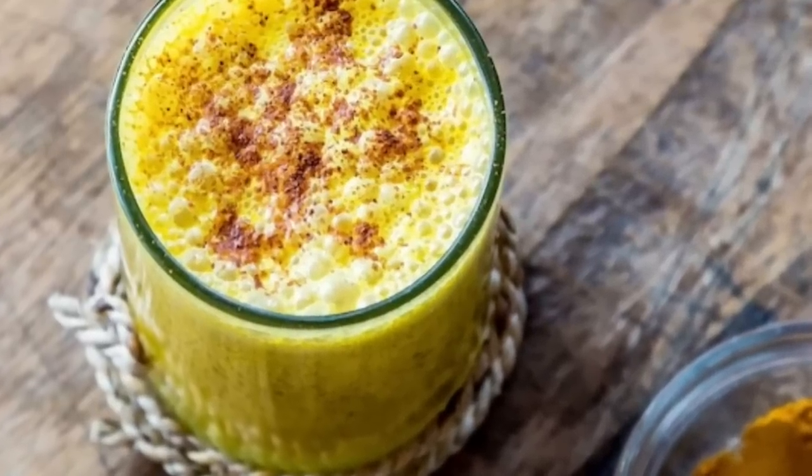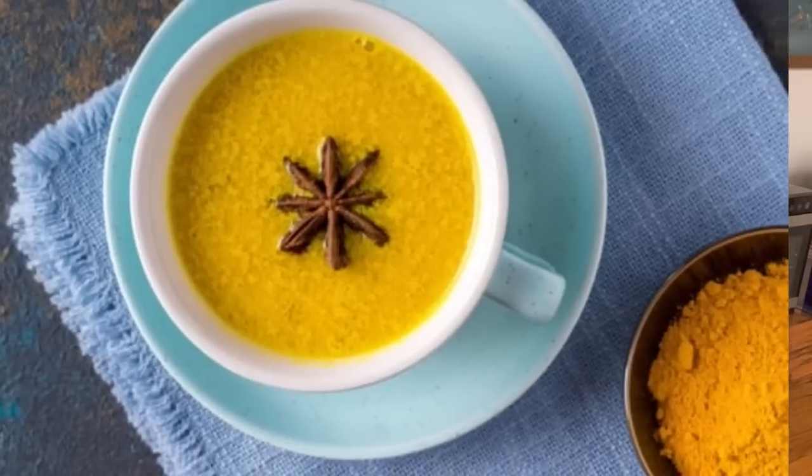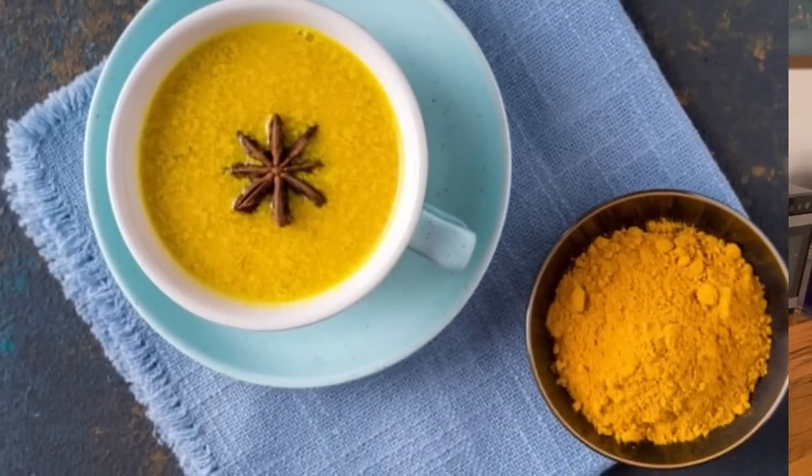I'm not a milk drinker myself, though I do like to drink nut milk from time to time. I just have never been one to like drinking dairy milk, but if I get an odd craving, usually it's for something like molasses in milk. And then I think the next time I have that craving, I'm gonna try putting a little bit of turmeric in there and see what I think about that.